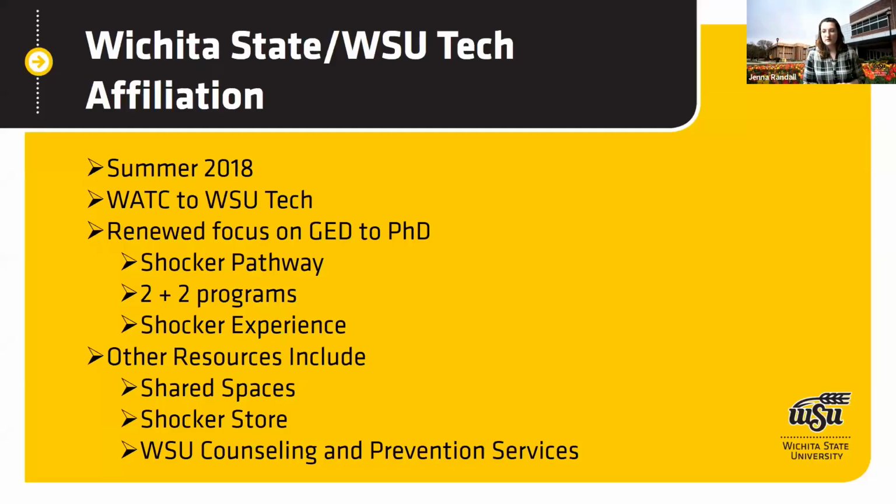So just to kind of give you some overview on what the WSU Tech Wichita State University affiliation looks like going forward. In summer of 2018, then Wichita Area Technical College officially became Wichita State University Campus of Applied Science and Technology, or WSU Tech. The affiliation marked a renewed focus on degree pathways to help students earn academic credentials, all the way from a GED completion through doctorate degrees like PhD programs.